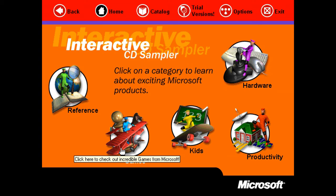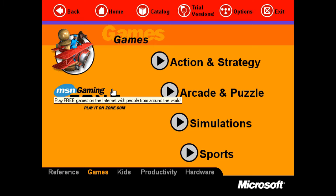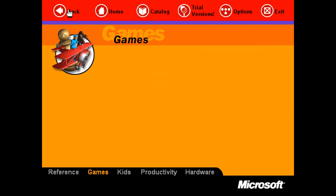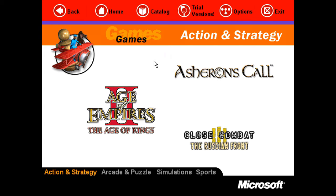Click here to dive right into all the excitement of Microsoft Games. Experience the thrill of Microsoft's hot new games by clicking on one of these categories. Play free games on the internet with people from around the world. Experience PC gaming at its very finest when you try Microsoft's new action-packed games. Conquer civilizations, rule the world, then go eat dinner. Test your strategic skills with this action-packed game.